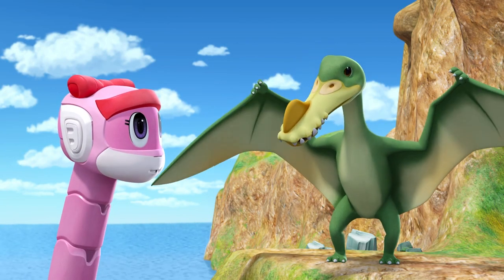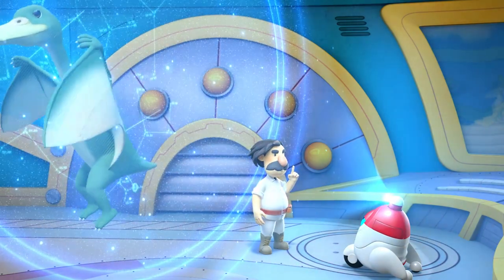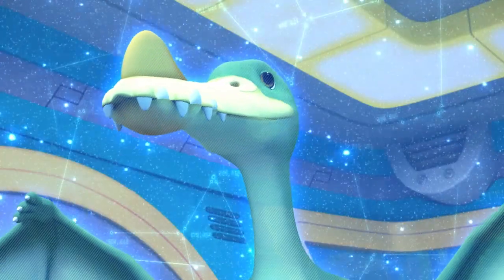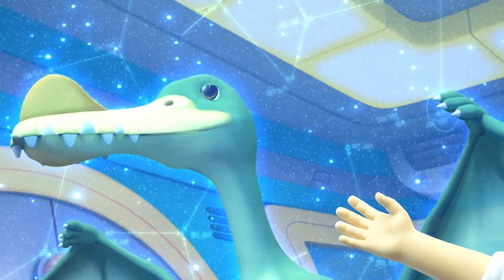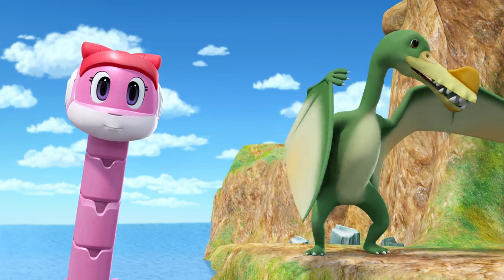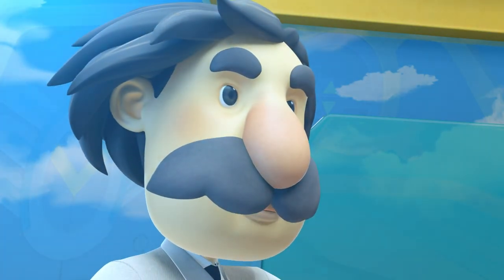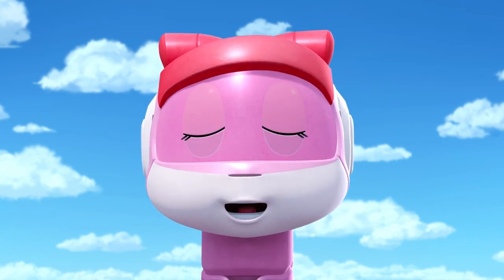But I don't quite understand what he's saying. That's because Cearadactylus have curved and crooked teeth, so they can't close their mouths properly. So that's why. But what should I do? I think he's trying to tell me something. Try the translator function on your scanner. Oh, right, I forgot!